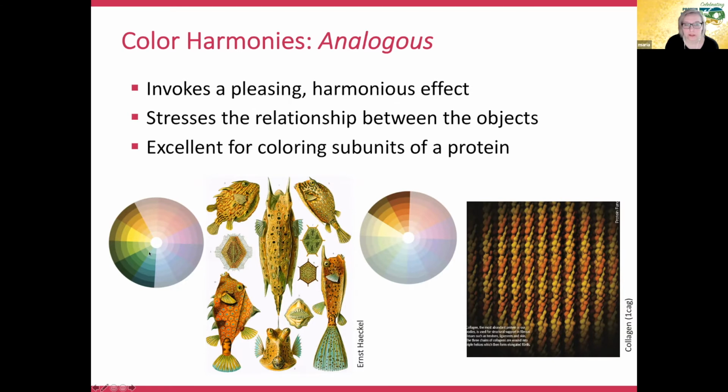Of course, this can become very complex. Like in this illustration by Ernst Haeckel, he painted many fish. And also to highlight the relationship, he uses colors from one side of the wheel. And that gives you a very pleasing, very harmonious effect.